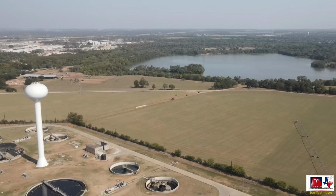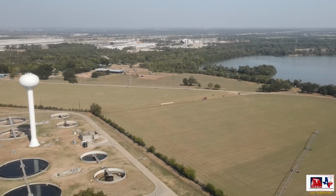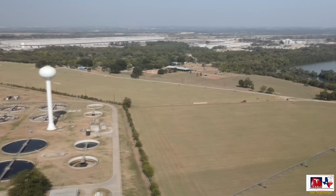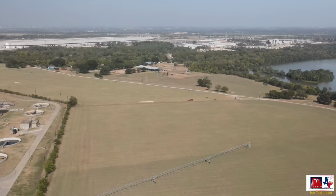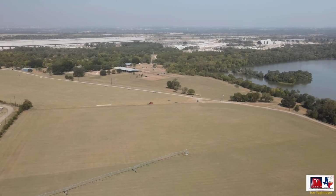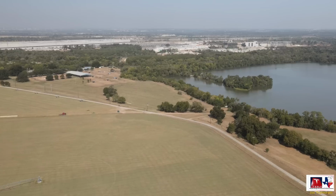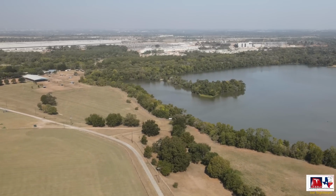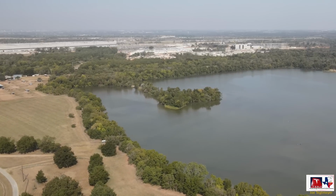This very distinctive water tower on the left-hand side of the screen, and this very flat pasture, which is part of Giga Texas, was purchased and added to the entire property late last year. Now, this horse ranch is going to be on lease from Tesla for at least 5 years, at least according to some of the documents that I've seen. So that will continue to be here while more production and work is going on the site.